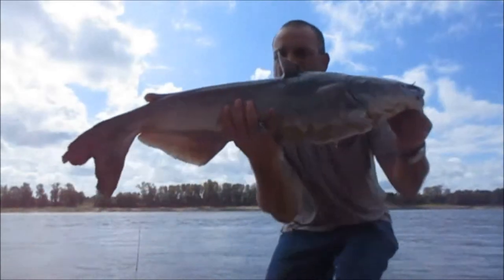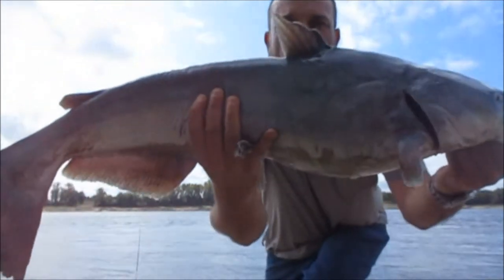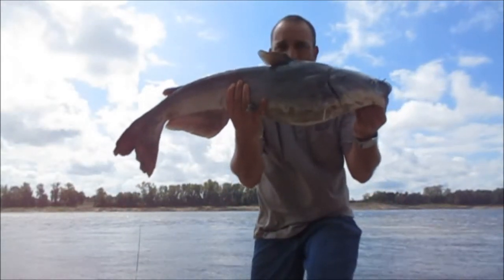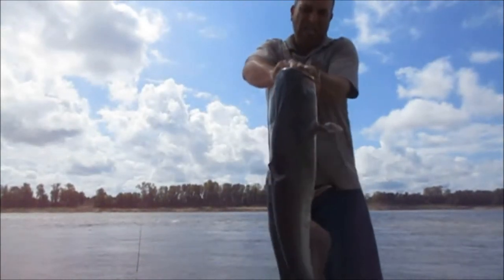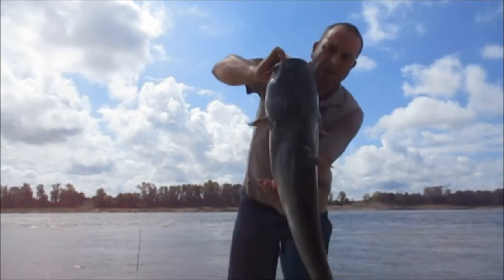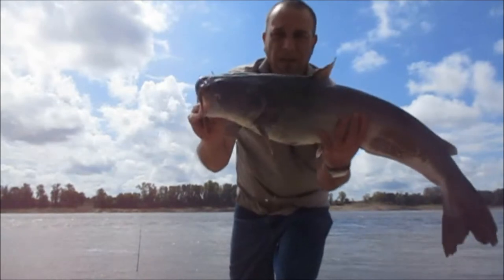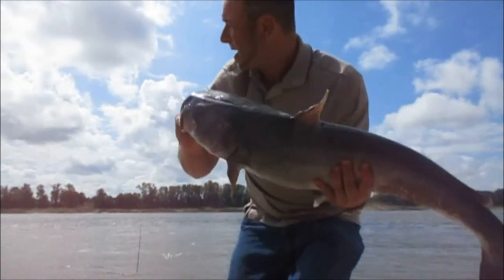All right, guys, I got about a 20 pound blue cat here. He's easily 20 pounds. What a hoss. Oh, what a fish. Came for right there. That's a big catfish for a worm. Usually ones this size do not bite worms. They want live bait, big bluegill.